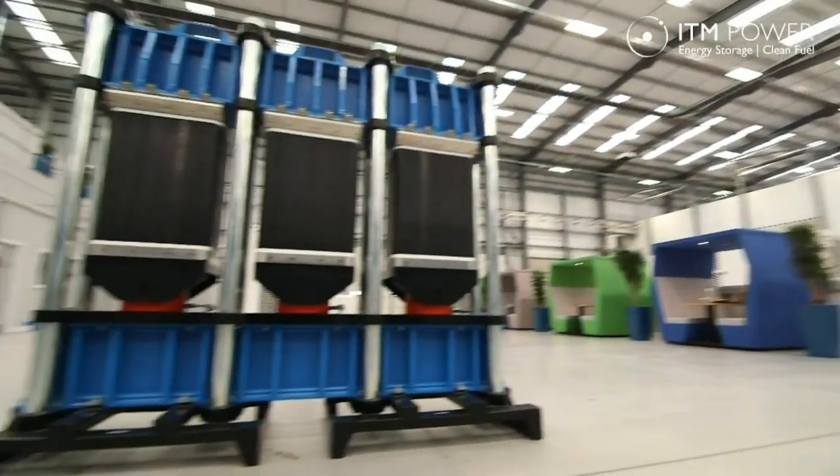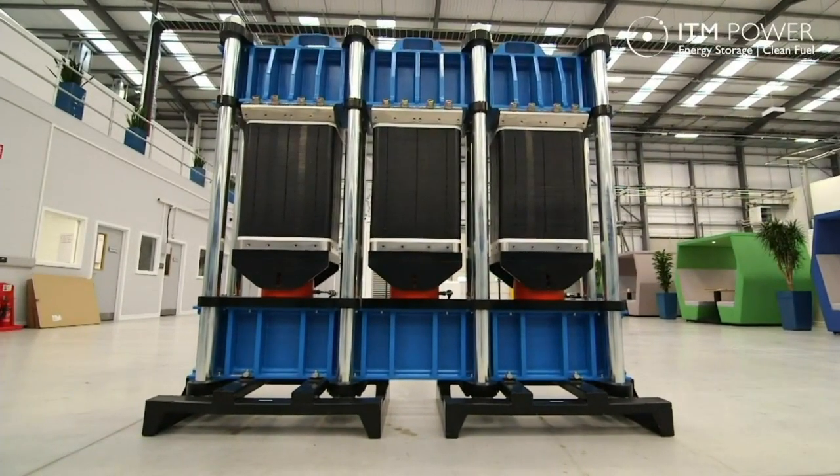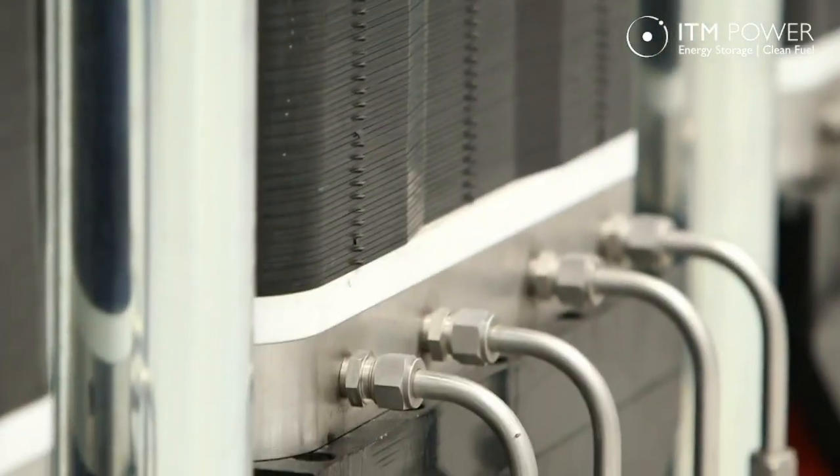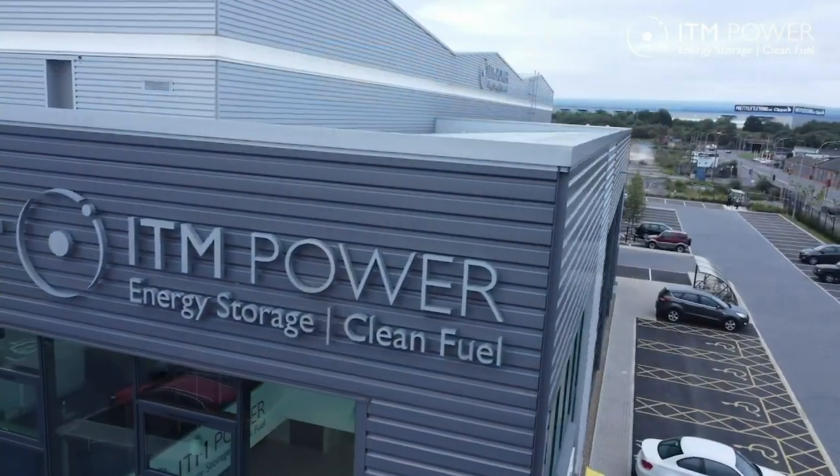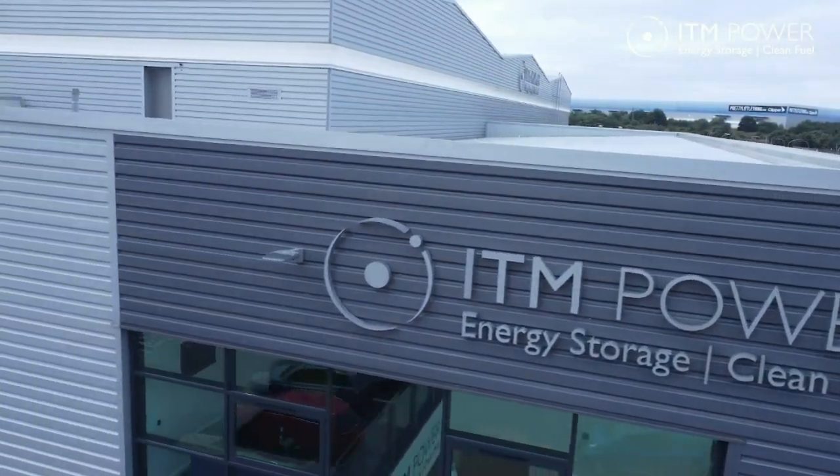The electrolysis market is now developing very, very rapidly. If you read the IEA report, which was published in May, you'll see that the IEA is predicting that to get to net zero by 2050, the world needs over 3,500 gigawatts of electrolysis.